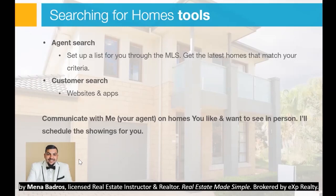So you want to make sure you're well set up, and then once you see a home that comes on the market that meets your criteria and you want to see in person, you contact me or you contact your agent, and we'll set up that showing for you.